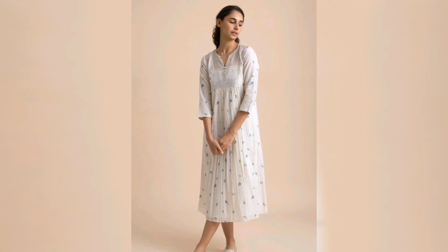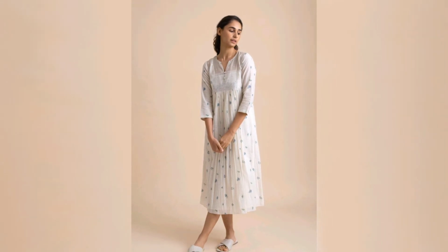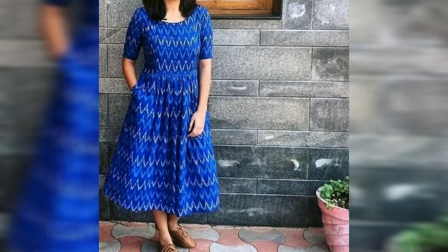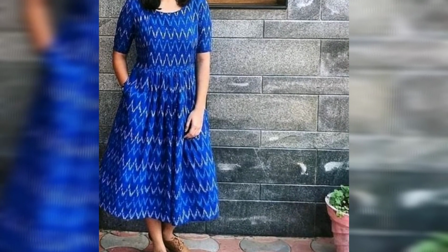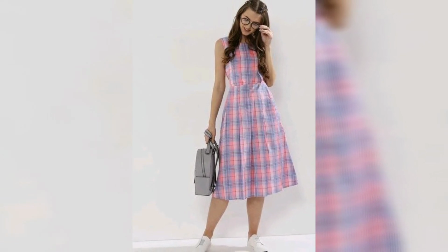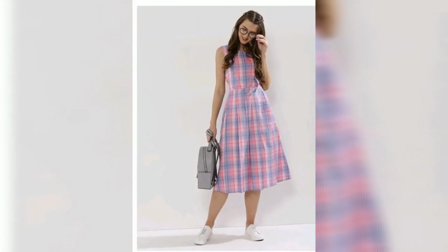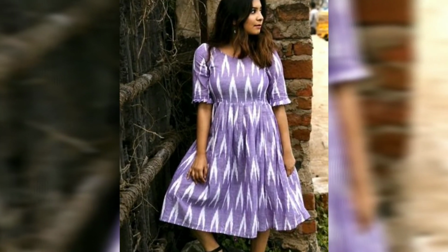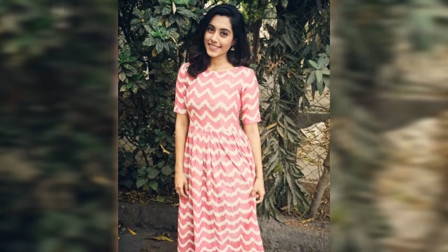In this video, we'll be seeing a collection of different cotton midi length dresses. The midi length dress means it is a comfortable length of dress for most Indian women and it extends 2 inches below the knee and above the ankle. It is longer than the knee dress but shorter than the full length dress.